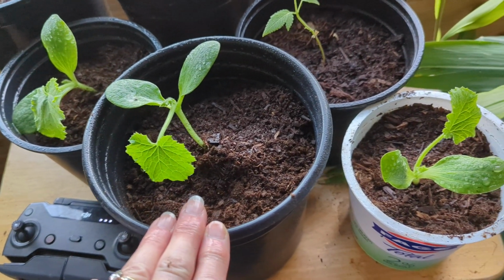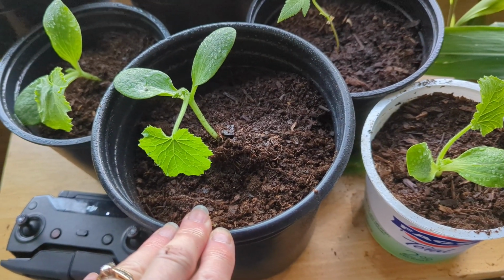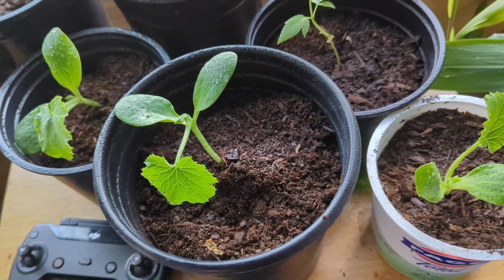So my Black Beauty zucchinis were getting really root bound in the peat pots. So I've transferred them to other pots, and then when it's warm enough, I'll put them outside. You want it to be at least 60 degrees at night before you put them outside, and no more threat of snow.